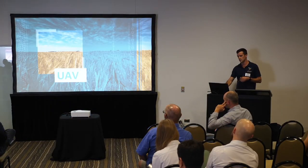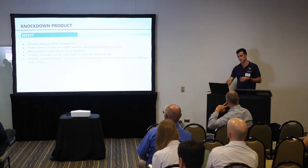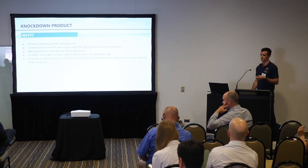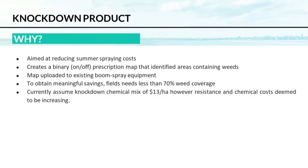Now looking at our UAV product, which we've done a lot of work on over in WA, and hopefully do a lot of work here in South Australia. What this product does, it's a knockdown product. So all you broadacre guys, budget in your summer sprays. It's aimed at reducing your summer spray costs. So at the moment, normal practice is to blanket apply your knockdown mix across 100% of the fields.